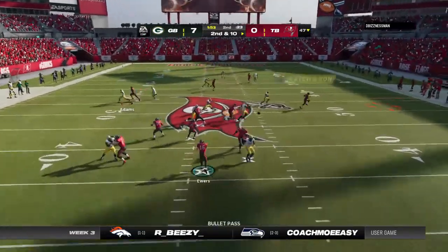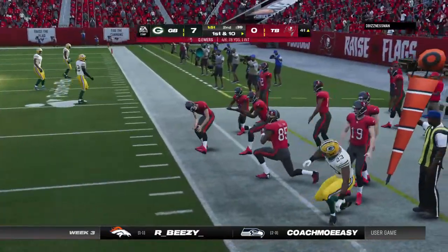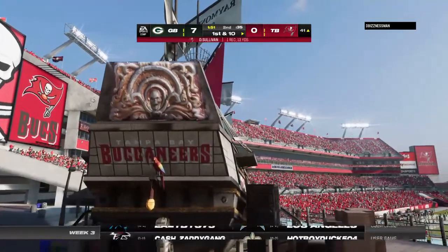Here's a play fake as they set up to throw. He finds his man, complete. It's Sullivan, and he'll be out of bounds just shy of the 40. He's got his first catch here before halftime, and it goes for a first down.